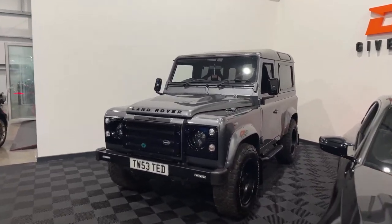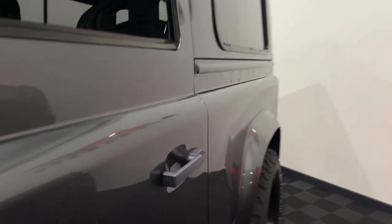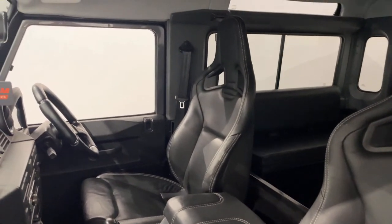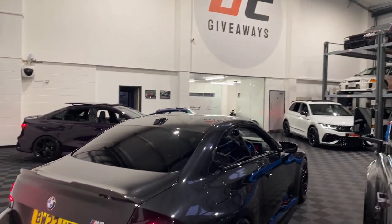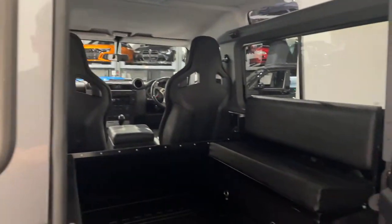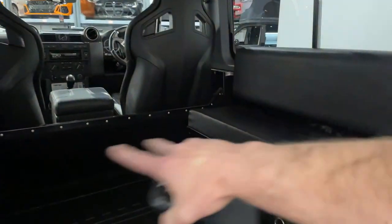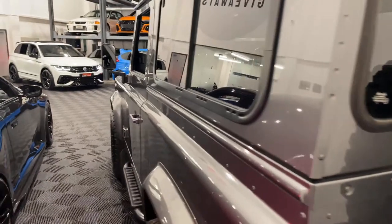Billet door handles. Have a look at this. Full LED light setup as well. Unreal. Look at it inside. For a Defender 90, what? This goes like stink, I'm not gonna lie. Full bench seat setup in the back as well. I will get to your comments in a minute. Obviously, it's just me, so it's very hard to do everything at the same time. Yeah, so you get six people in there. Two over here, two over there, two in the front. Unreal. So yeah, what you're waiting for, go grab some tickets.